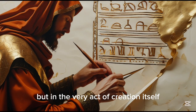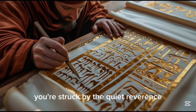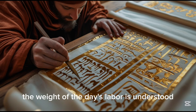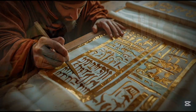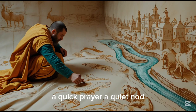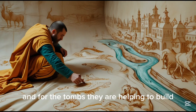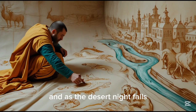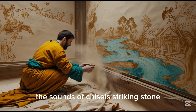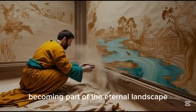As you leave the worksite and the workers begin to head home for the night, you're struck by the quiet reverence that lingers in the air. The workers don't need to speak to one another. The weight of the day's labor is understood in the way they move, in the way they honor the land and the gods. Even the smallest gestures, a quick prayer, a quiet nod, speak volumes about the respect they hold for their work and for the tombs they are helping to build. And as the desert night falls, you can almost hear the whispers of the past, the sounds of chisels striking stone, and workers' murmurs seem to fade into the air, becoming part of the eternal landscape.